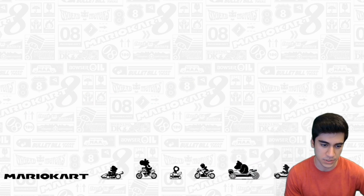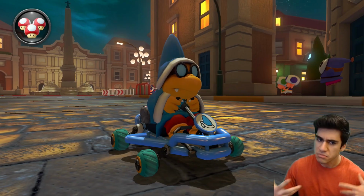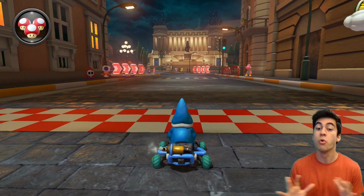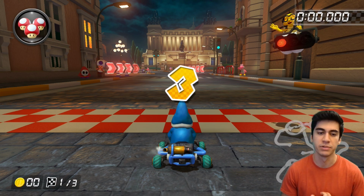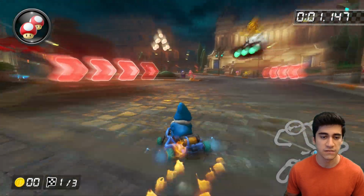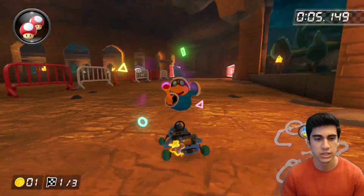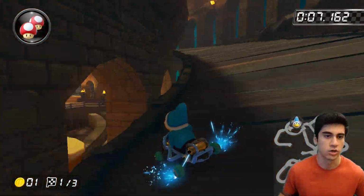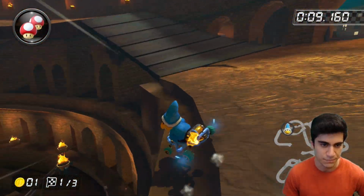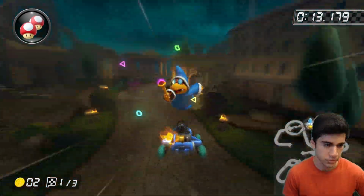I'm very excited for this because when I was watching the 150cc records, there was nothing too shocking. There were a few things, but I've played the tracks on 150 mostly, and this is the first wave that I haven't time trialed at all. Usually I only time trial 200, so this is all going to be new to me. Sit back, relax, and as I said last video, sit back and educate yourself.